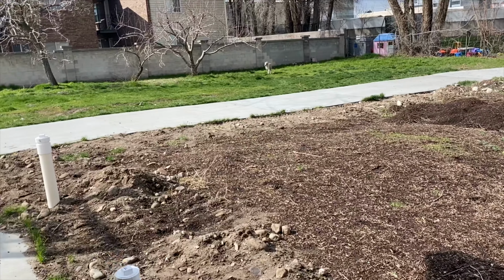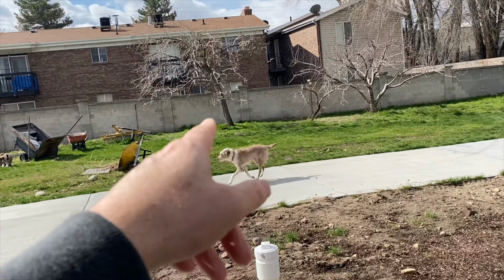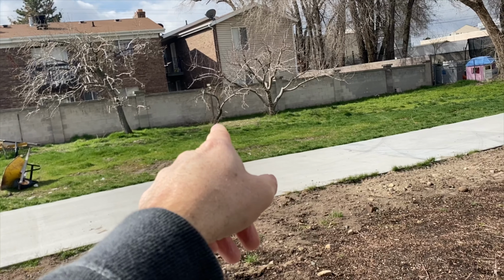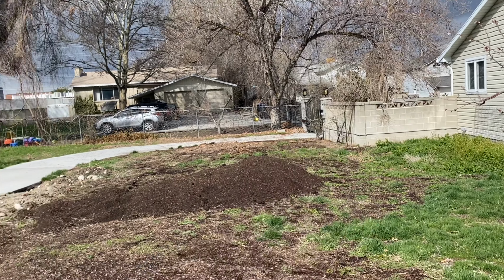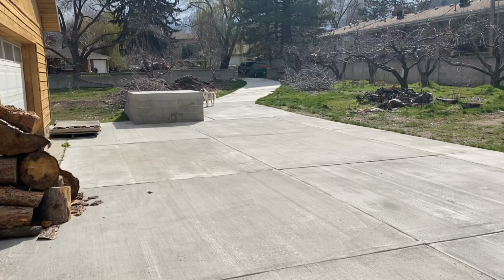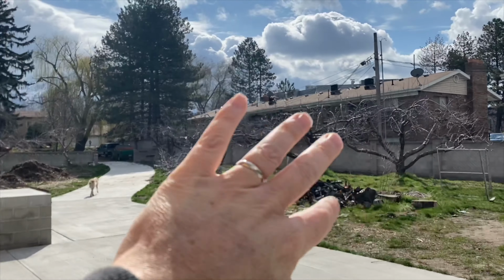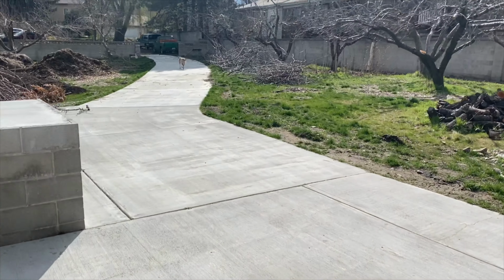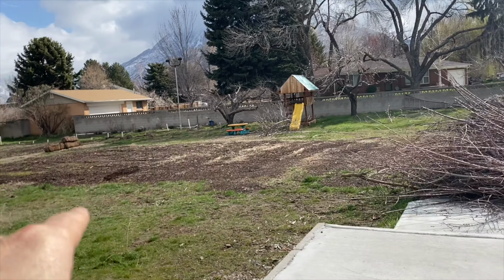And I've done most of the difficult trimming. So I'm gonna come over here. This is a pear tree, and that's an apple tree. That's a little pear tree there. And I've got a couple more little pear trees right here that I'd have to do a little bit of trimming on. But these guys here, you can see these sticks and stuff. I trimmed all these.